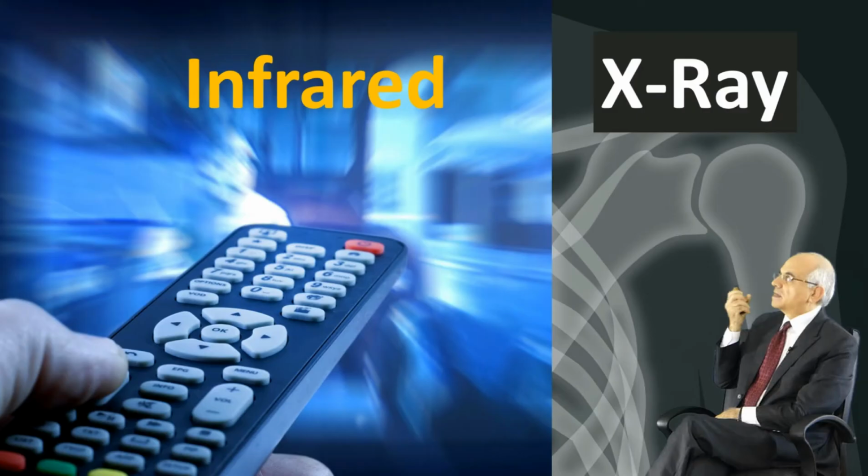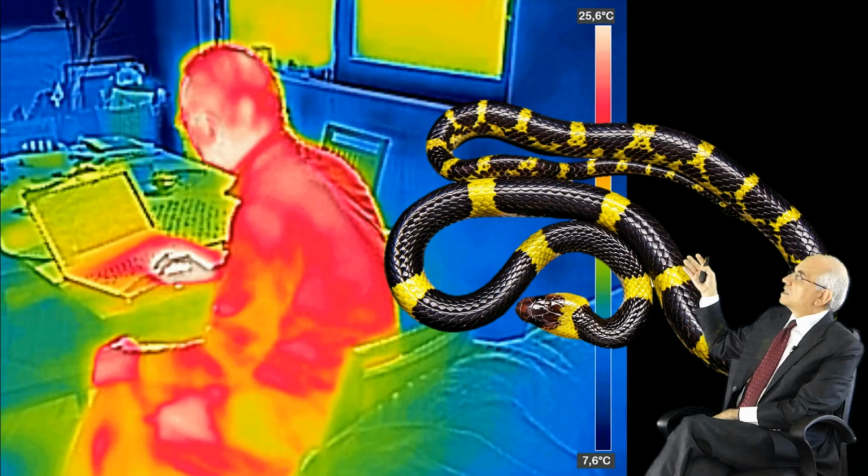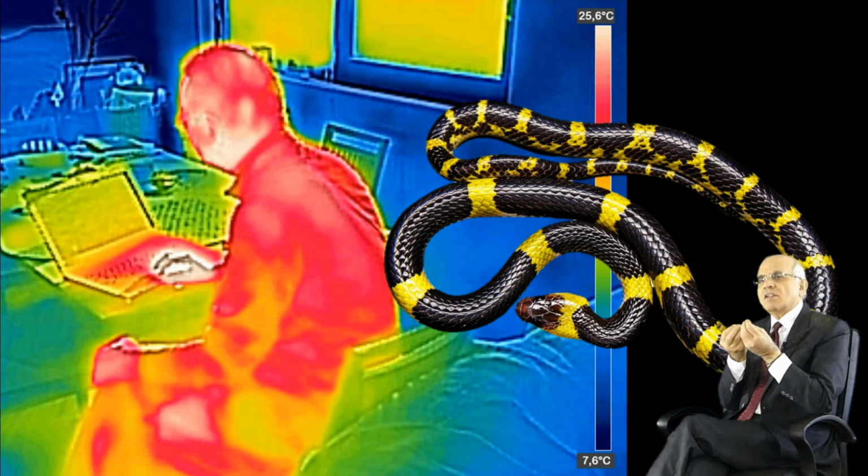Do you see the beam that goes from your remote control to your TV? You won't see it because infrared light is not visible to us, but it's there. Snakes actually use infrared sensing because infrared has a lot of heat in it. So snakes can sense that heat. They can sense the heat of infrared. And we also have cameras that can sense heat.